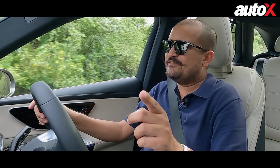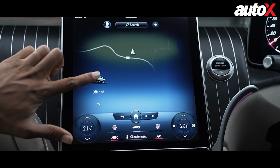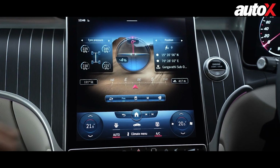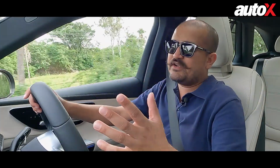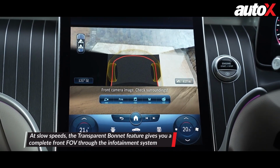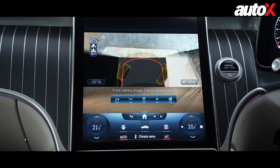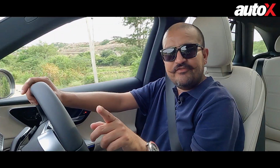An interesting feature which I didn't think was going to be present in the GLC is a dedicated off-road mode. I can see all the readouts here: the tire temperatures, the tire pressures, the direction I'm taking, my altitude, my compass location. At slow speeds, you even get what Mercedes calls a transparent bonnet. I mean, it has a 360-degree camera, of course. Using the front camera, the car actually shows you what's underneath the surface at slow speed off-roading, exactly where the wheels are pointing.